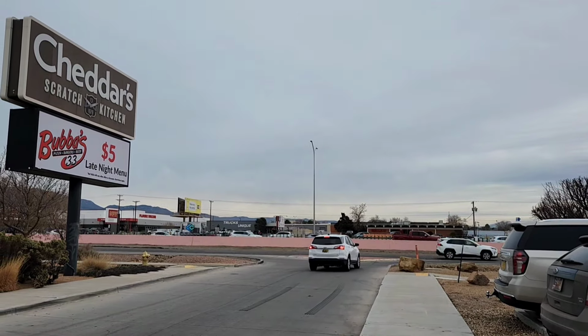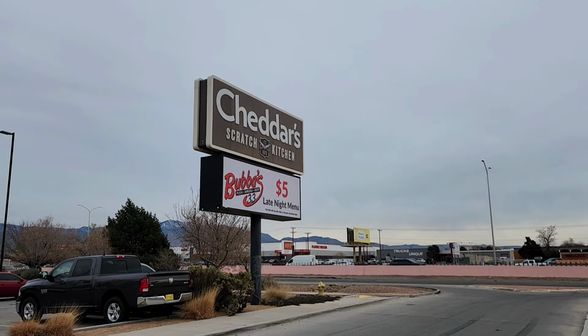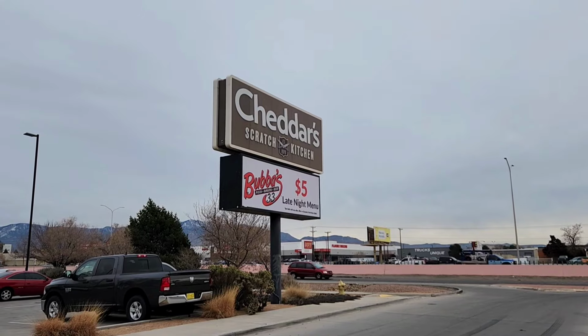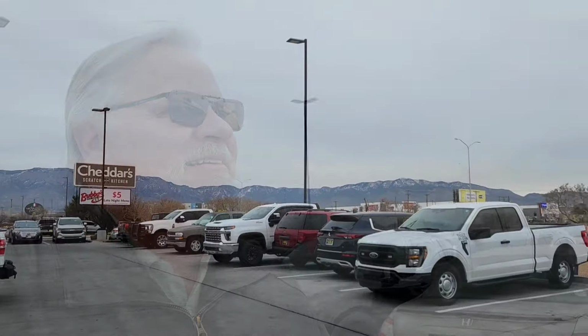Got the busy freeway and frontage roads over there. And it says Bubba's $5 late night menu. And over here we have Cheddar's. Never been there either. No, I drive by here almost every day, back and forth to work. And I just wanted to come walk through here real quick. Pretty good view of the mountains.